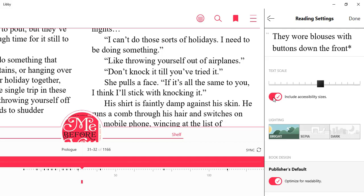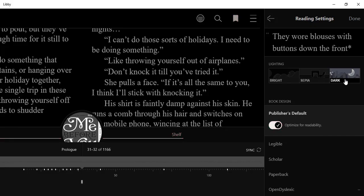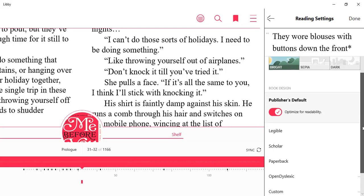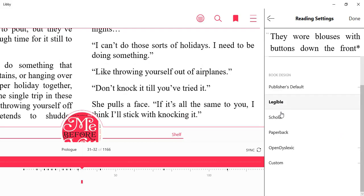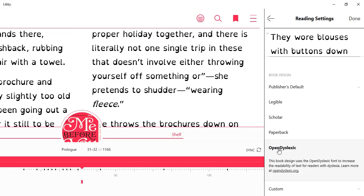By default, books are shown in bright light, which shows black text on a white background, but you can also change the text to sepia or dark mode, which shows gray text on a black background. You can also change your book's font. There are several options available, including the Open Dyslexic font, which is meant to improve readability for readers with dyslexia.